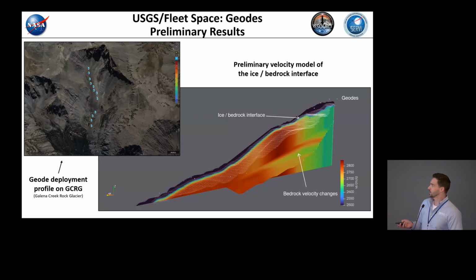Some of the results that you can see are that the rock is basically overburden, and underneath we have ice. So there's an interface in here, and this is what we're trying to detect with these techniques and map out.